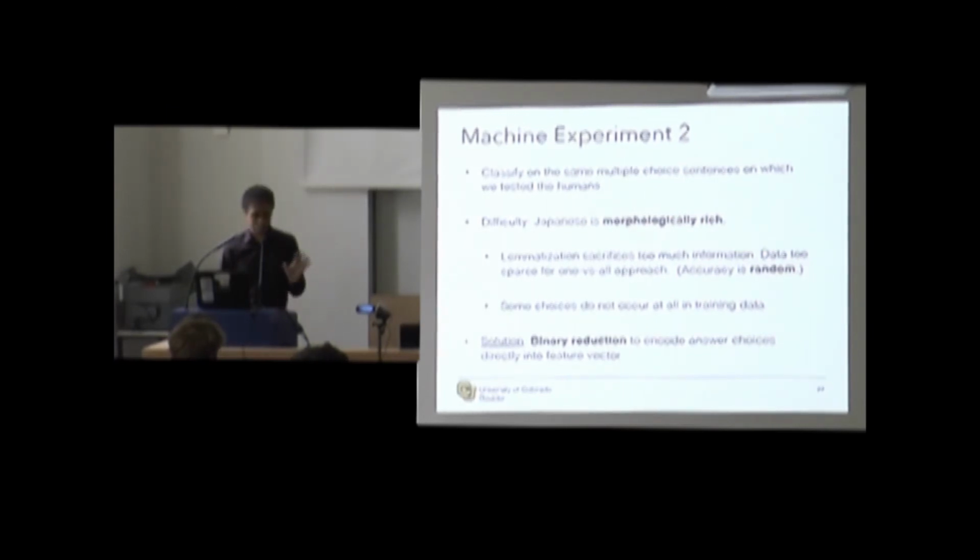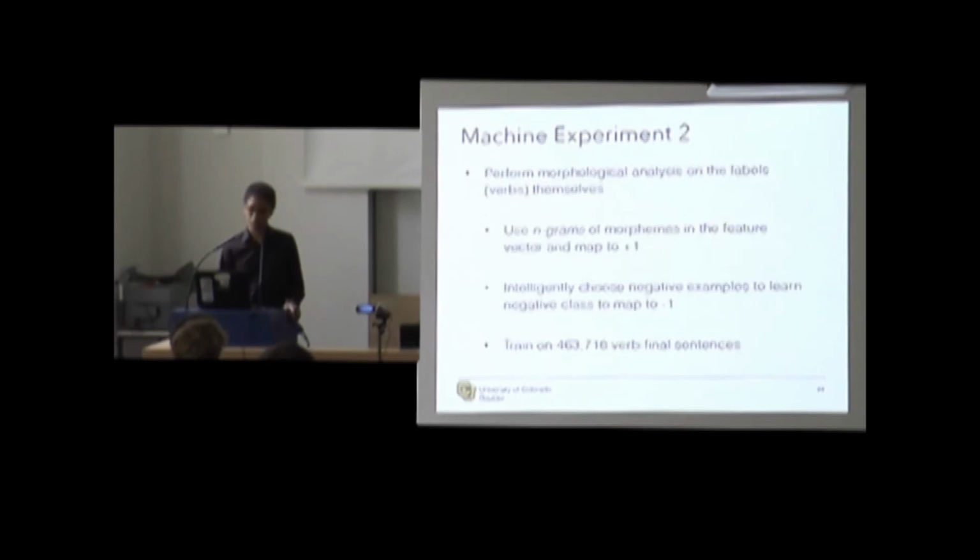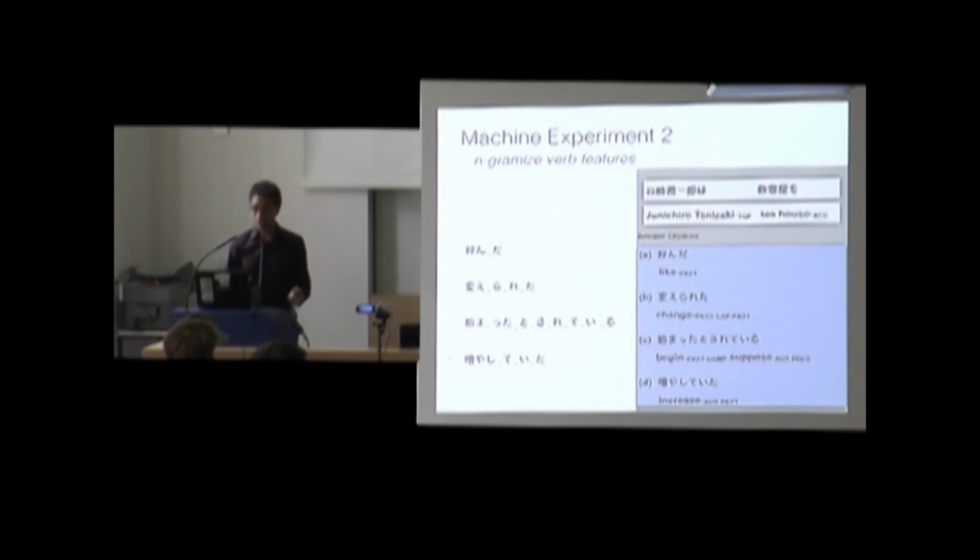And some of the answer choices in the dev set don't occur in the training data at all. So our solution to this is to just use a binary reduction to encode the answer choices directly into the feature vector. So we perform morphological analysis on the verbs themselves, and then we extract n-grams based on these morphemes and put them directly into the feature vector. So this, one, gives us more training data, and two, allows us to use clues aside from the primary meaning of the verb.